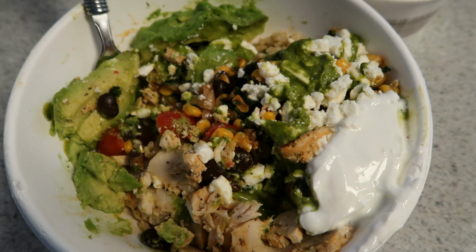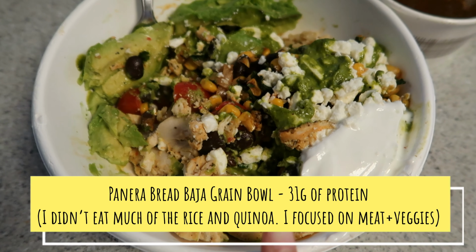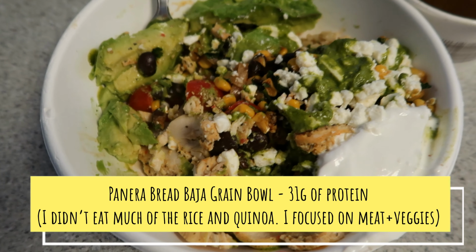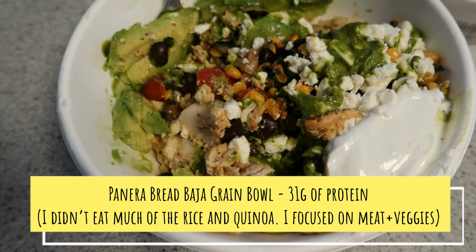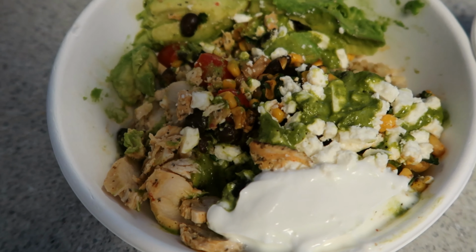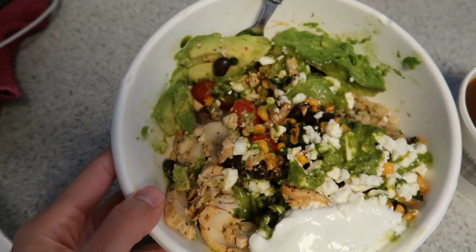Okay, you guys, so now it is dinner time, and instead of getting Mexican, we ended up getting Panera Bread, which I think is the healthier alternative to Mexican. I ended up getting one of their grain bowls, which has brown rice, quinoa, some grilled chicken, some feta cheese, some avocado, sour cream, tomatoes, corn, beans. There's a lot in there. And honestly, this is a lot for me.